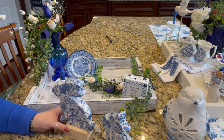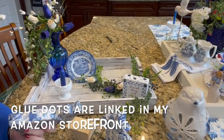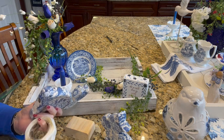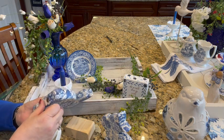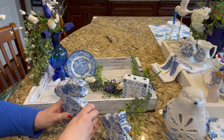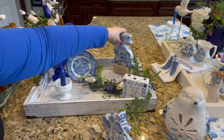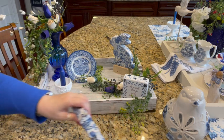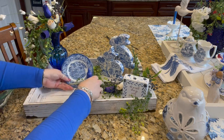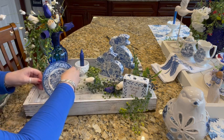So what I'm going to do is glue dot him onto this little piece of wood. I'm going to put it on the place where she did not decoupage. Oops. Come back. And that should hold him on there pretty well. I just want him to sit up a little higher. And he's going to go back in the corner. And then this little lady is going to go right in front of him. I think I'm going to put that back there and move this over here.